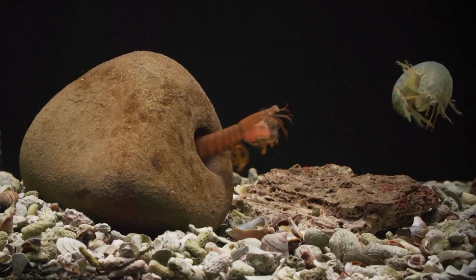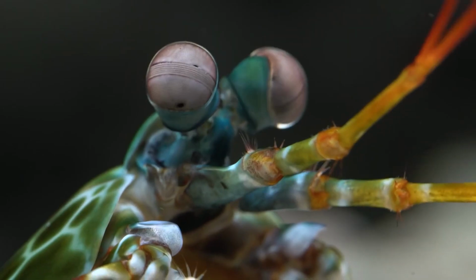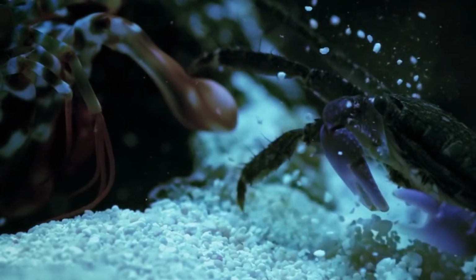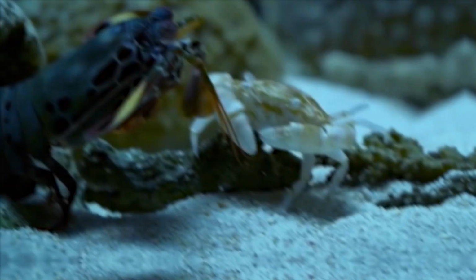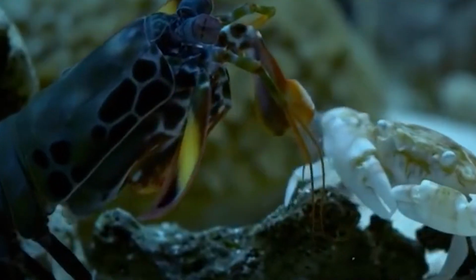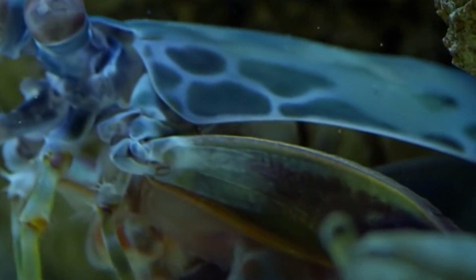It's only about 6 inches long, but it packs the most powerful punch in the entire natural world. Yes, even stronger than Mike Tyson. And it's not just about power either, as it strikes extremely quickly as well. The mantis possesses hammer claws which can strike at an explosive speed of about 60 miles per hour. That's about 50 times faster than we can blink.